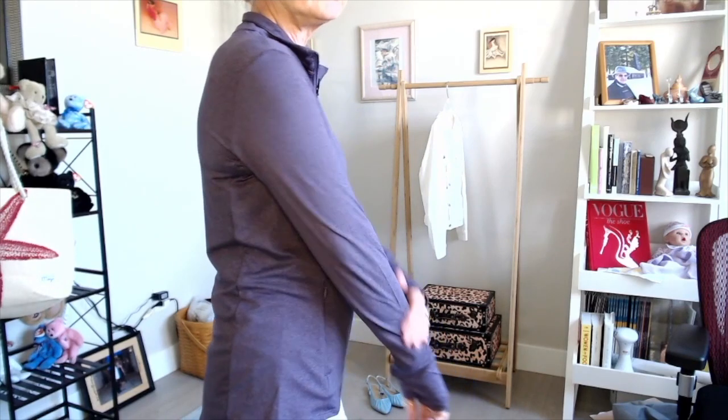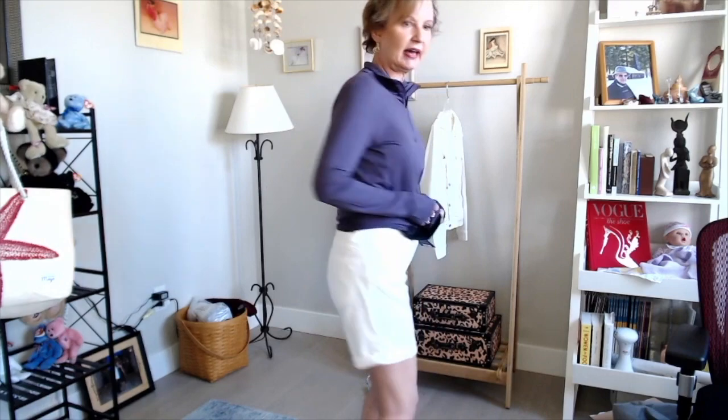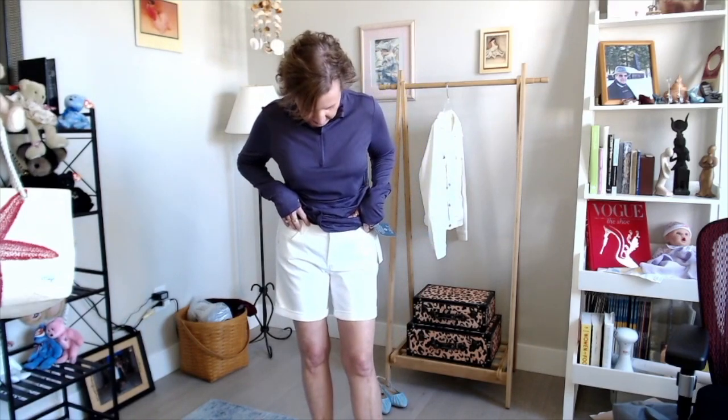It's really soft, kind of a rounded hem in the back. That's what the shorts look like in the back. That's what the shorts look like in the front. I don't wear shorts this long. That's just not me. And when I showed my daughter, she looked at me and she went, eh.